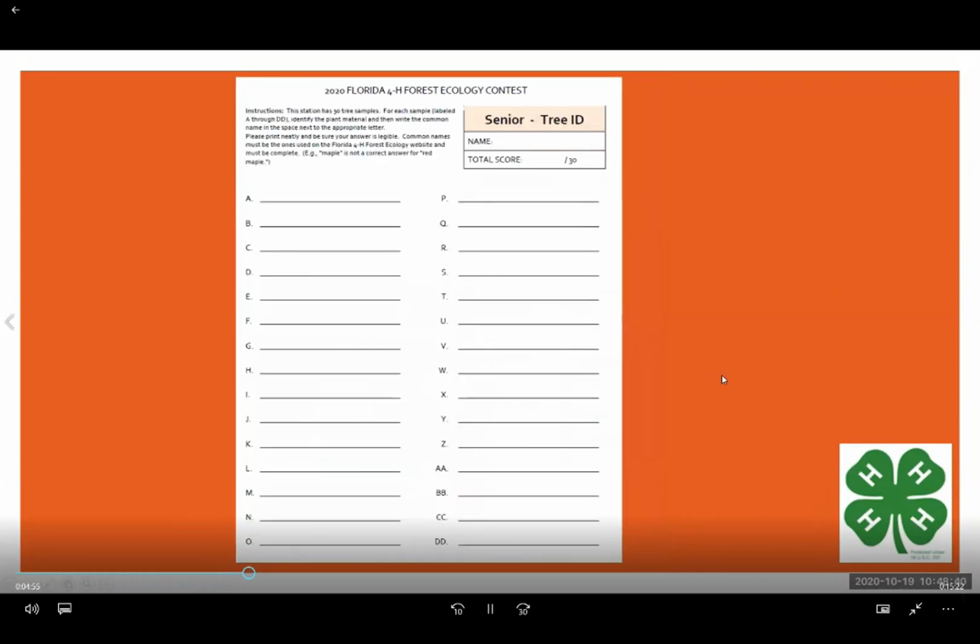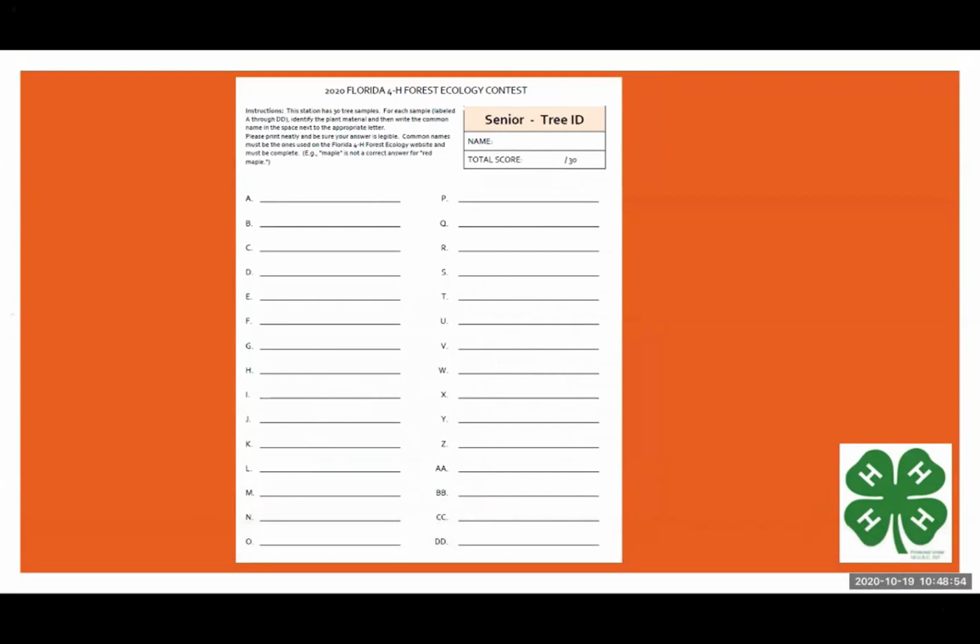And unfortunately, this is probably the hardest part of the contest for seniors, is they'll have to know what the name of the tree is without a word bank. And so it gets pretty tough. Seniors will also need to know how to spell the name properly. And for instance, if the tree is a red maple, they'll need to put red maple, because there's more than one maple on the score sheet. So if they put just maple, that will be marked wrong. So fortunately, this is the hardest part. It gets a little easier from there for seniors.